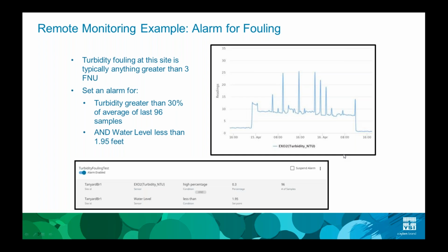In this instance, I set an alarm to trigger if my turbidity value most recently reported is greater than 30% higher than the average of the last 96 samples. So 96 samples in my case is 24 hours of samples. So in essence, I'm looking at answering the question, is my current sample much higher than the average in the last day? However, we all know that storm events are really going to skyrocket those turbidity values higher than what is found at base flow.